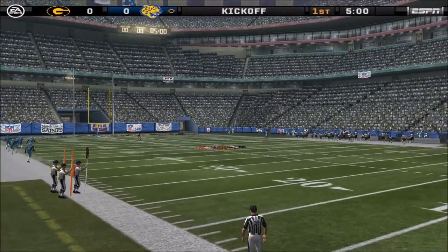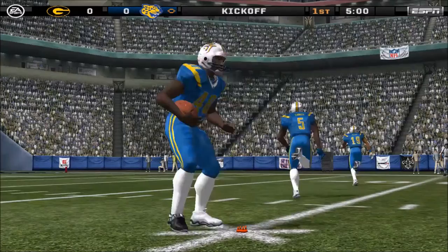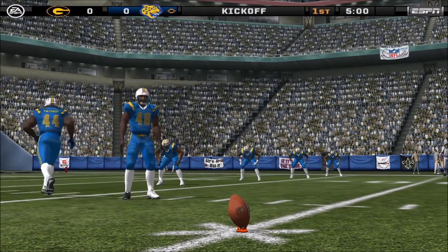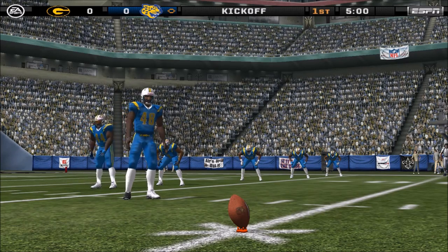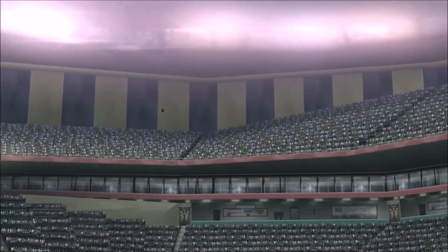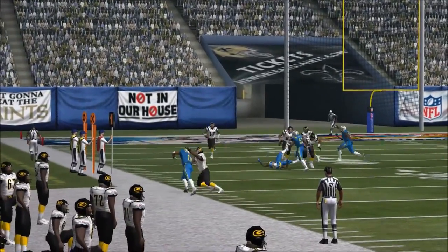Up and ready for the kickoff, so let's go to the field for the start of the action. He's just about ready to kick this one away. The Warriors will be kicking off to start the game. Clark back deep to return. This one is fielded by Clark.